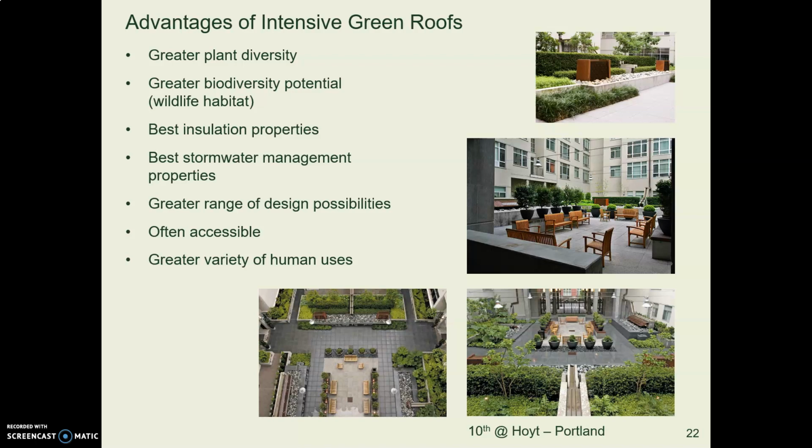Here is a view of the courtyard of an apartment building in the Pearl District. It has affordable apartments, and it's called the 10th at Hoyt. You've looked at pictures of this apartment building earlier when we talked about stormwater management. Here it is again when we're talking about green roofs, because this plaza with all the stormwater features is actually a green roof, and it sits above a multi-story parking garage. So this is the roof of the garage, kind of like Millennium Park in Chicago was.